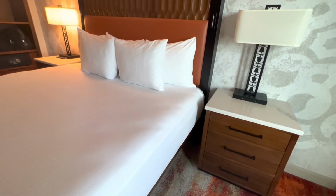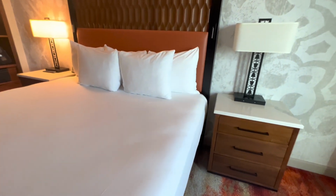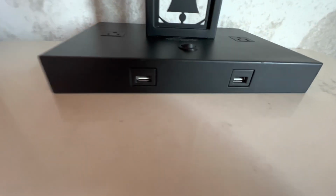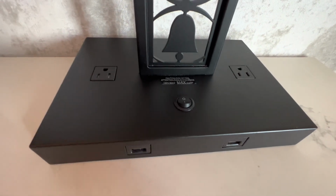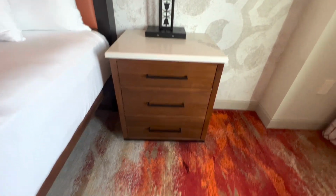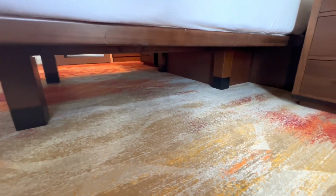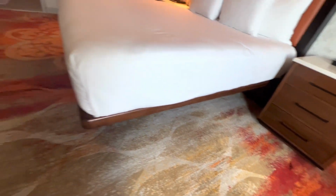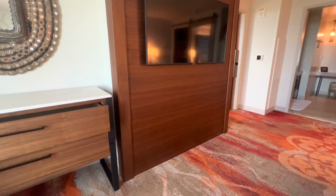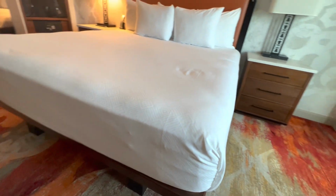So here off the bed are 2 nightstands, one on either side, with lamps that kind of had a nod to Salvador Dali also with the bells. Here are some USB plugins and some regular plugins on this side, so plenty of plugins, lots of storage, drawer storage, and you gotta love that Disney bed where they elevate it so you can put your suitcases underneath. Just thought of everything here. I love that about the beds here in the Disney resorts. So this is a king-size bed.